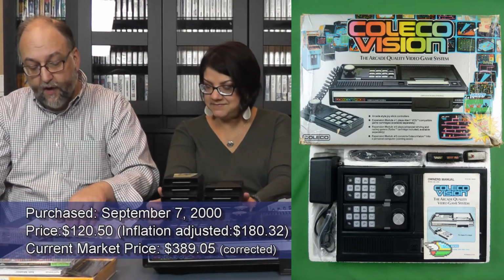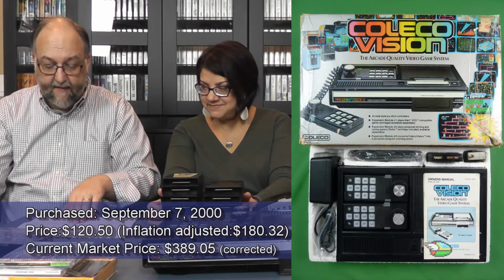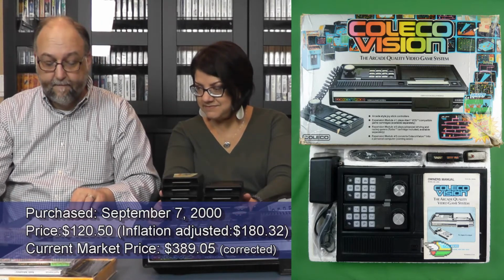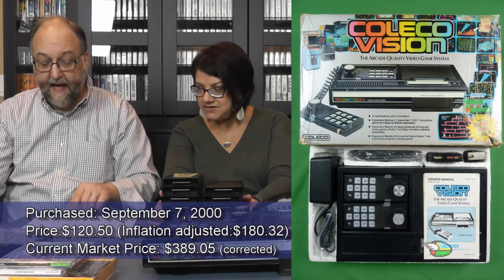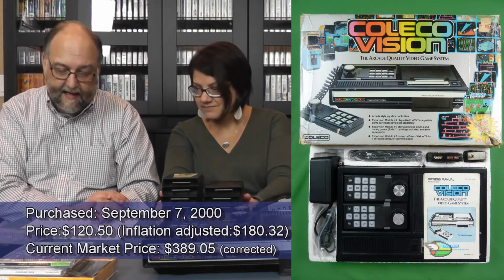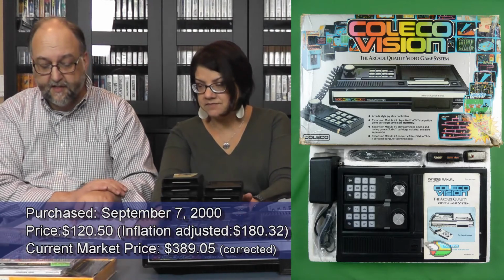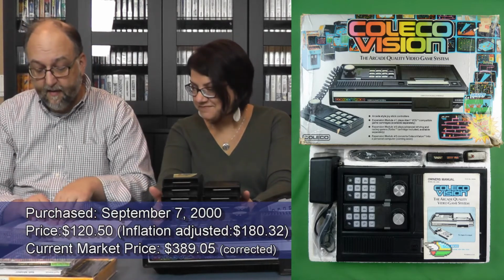$120.50, now worth $180, and the system itself is worth $170. Everything I got with it would be worth $380 now. I sold some stuff, which we'll talk about at the end, and of what I've kept, it's worth $320. So I paid $180 inflation adjusted, and it's now worth about $320. Not too bad. It would have been $380, except I sold off some stuff again for pennies.